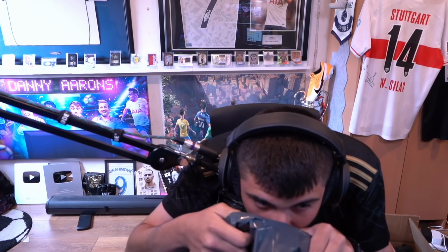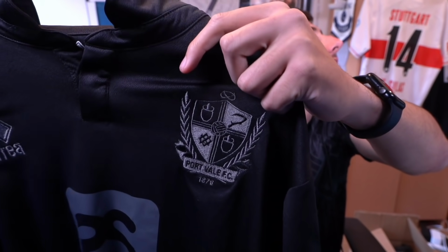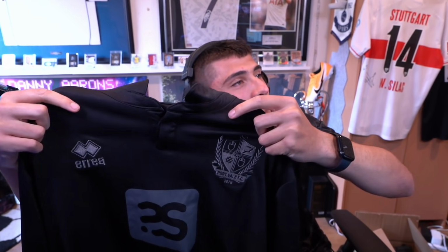Okay, lads, what colour do we want to see? Smells English. Come on, England! It is. Look, EFL! I told you, it smells English! Okay, let me try and show you the club first. Port Vale! I've got a Port Vale home shirt! Who played, lads? Quick question, and I don't mean to be disrespectful. Who plays for Port Vale? I suppose there's only one way to find out.